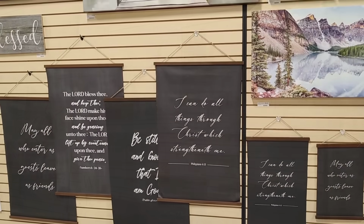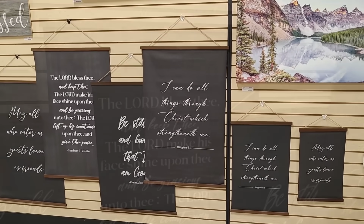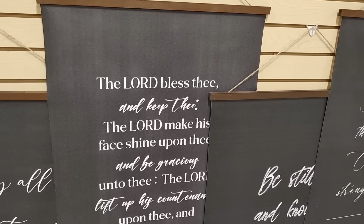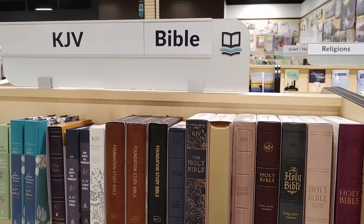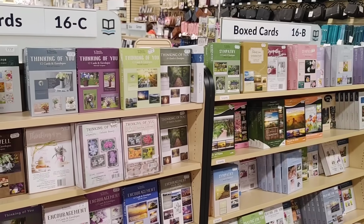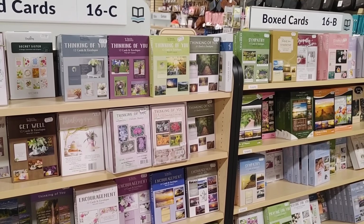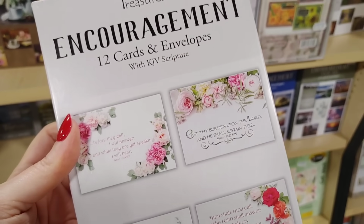I especially loved these scroll prints with the Bible verses. I think they're so pretty and would be such a beautiful piece in any area in your home. They also have so many beautiful Bibles, and I saw that they had Bibles in different languages too, which is great for someone that might only be able to read it in a certain language.